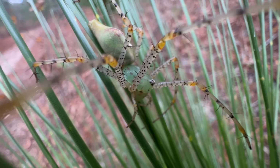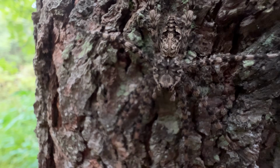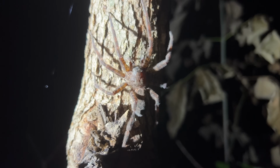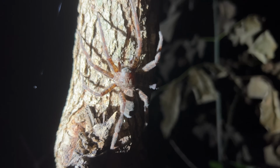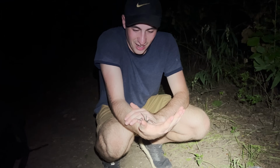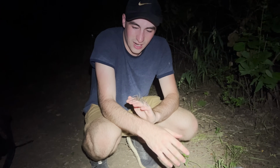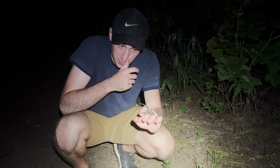You'd think this would be the most secretive spider in your backyard, but you'd be wrong. There are more giants still, and they only emerge under the darkness of night. Have a look at that spider. Now, I've seen tarantulas before, so I can't say this is the largest spider I've ever seen anymore. That is the largest true spider I've ever seen.